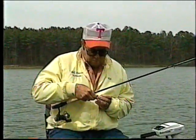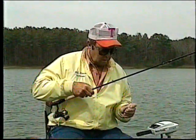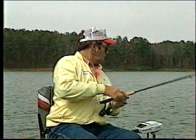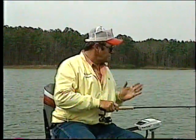You know, another 3 or 4 or 5 degrees, those fish will really start coming up. A lot of them will. And they'll start getting that pre-spawn stage about 55 to 56 degrees. Okay, tell you something else.